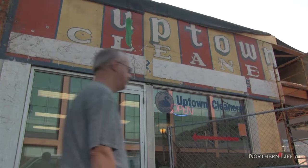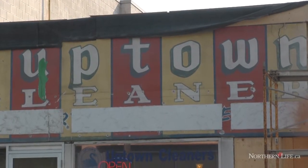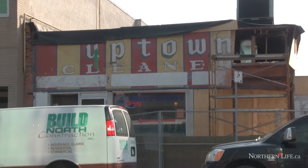And as for that vintage sign out front, unfortunately, it doesn't fit into the redesign. But the family plans to make a tribute piece to preserve the store's rich history.